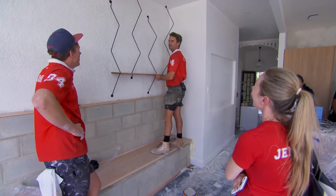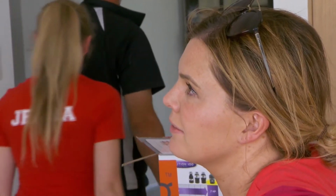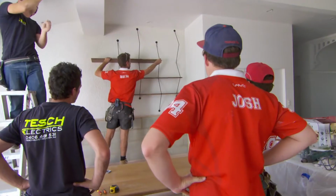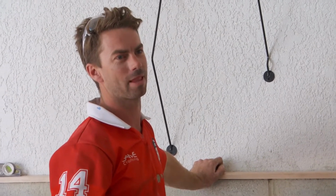Worst shelf ever. This is going to take Benny all day. It's meant to go to the left more, the shelf. Put it in on the side. This is ridiculous. Oh, yeah, this one's falling downhill a bit, isn't it? Yeah. Did you run a level line? A laser line? Look at it. How can you get wire shelves wrong? At some point, you just got to think, oh, I should just give up and leave.